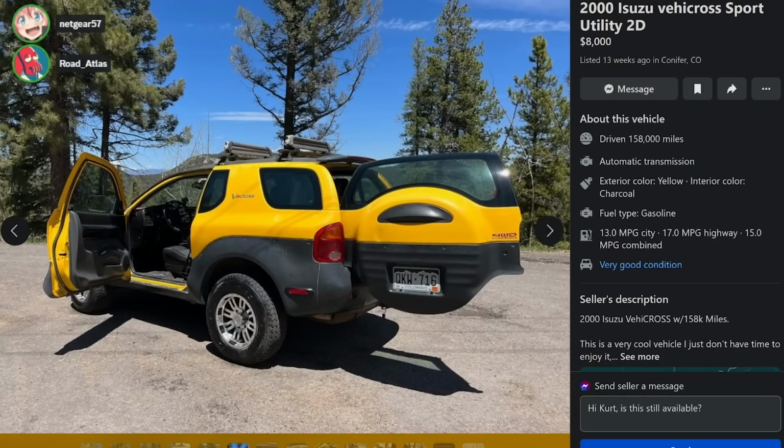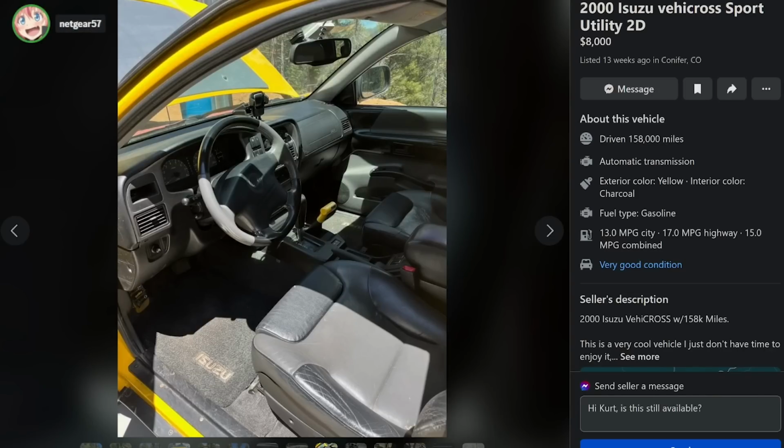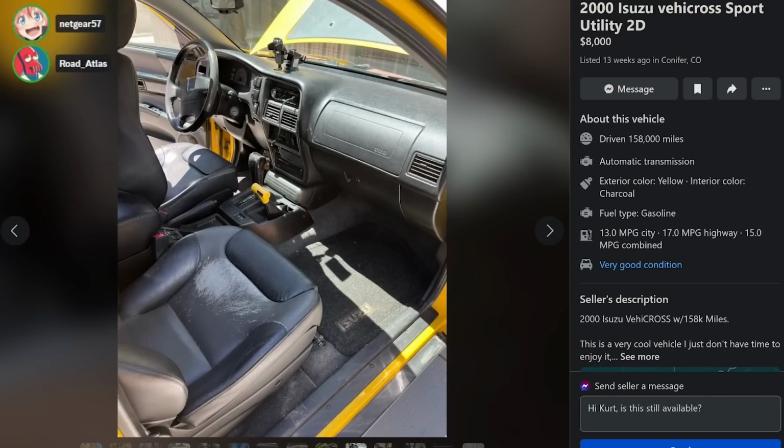I think you got a little sugar in your gas tank, dude. No, I drive them both. I'll drive a Juke and I'll drive a VehiCross. Got a little sugar. Look, he put the Hurst T-handle there. Body match too.